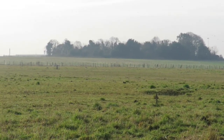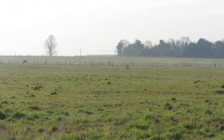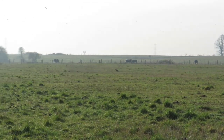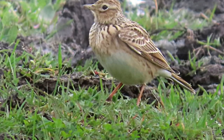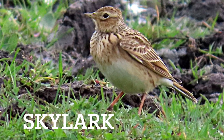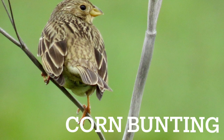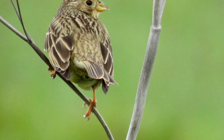Opposite the moat area is the former landfill, a very large area that's been claimed back by nature and fully embraced by some red-listed bird species. Skylarks successfully breed here, as well as corn bunting, very rare for the London area.